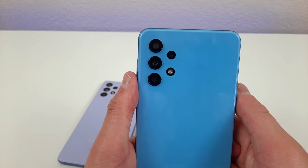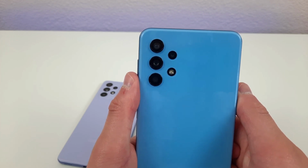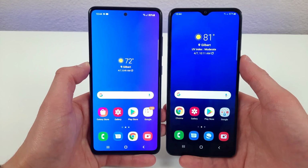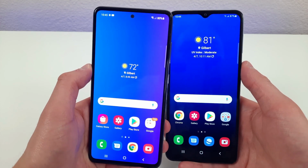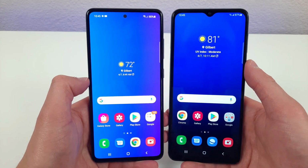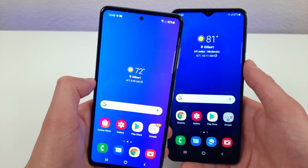The Samsung Galaxy A32 5G has a 48 megapixel rear camera, an 8 megapixel ultra-wide camera, a 2 megapixel depth sensing camera, and a 5 megapixel macro camera. So both of these phones have really high quality cameras. I would say the A52 5G camera is going to be a little bit better quality. But if you want to see the full photo samples, be sure to check out the full reviews of these phones on the channel. But I definitely would say the A52 does have a bit of an advantage.